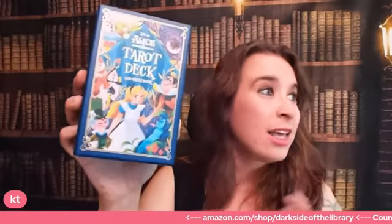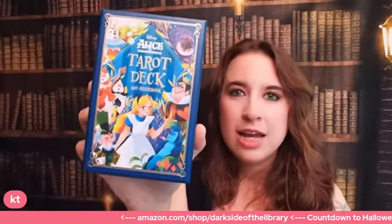We have the Alice in Wonderland deck. That's what we're going to talk about next. So yes, definitely prettier. All right, so here is this one. This one's really cute. I like the styling. It reminds me of vintage children's book illustrations a little bit, but clearly it's from the Disney world of Alice in Wonderland, which is still pretty fun.